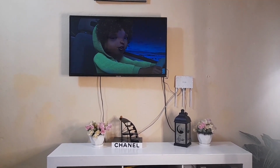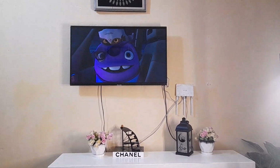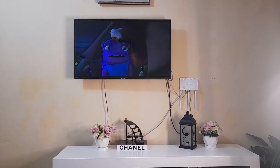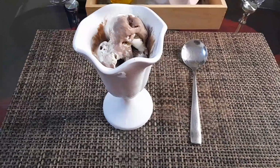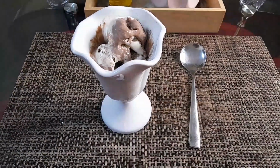I'm watching an animation. It's called Home. It's very cute. I really do enjoy watching it. I'm halfway through, so yeah. And I'm taking some ice cream. This is vanilla and chocolate.